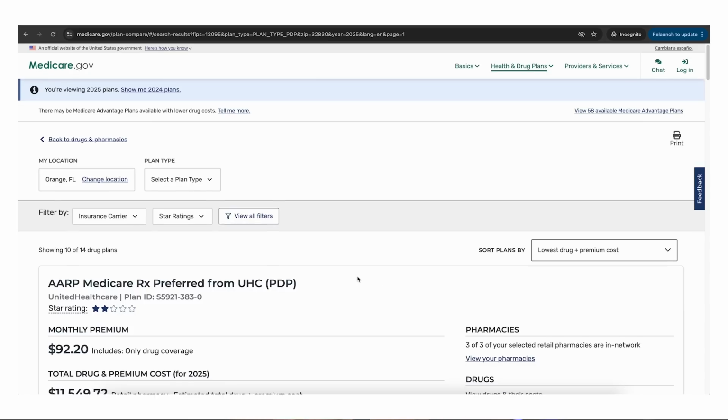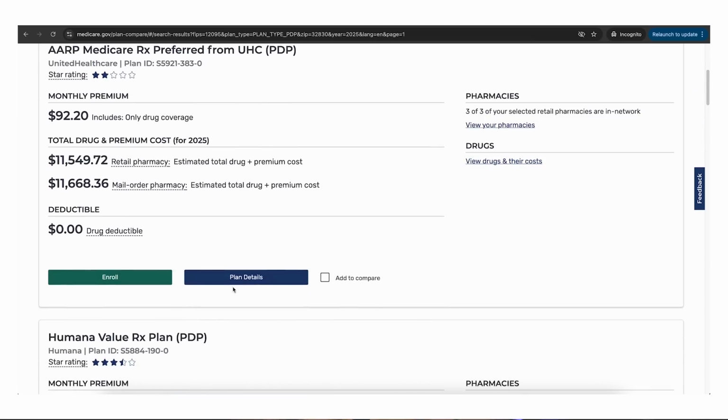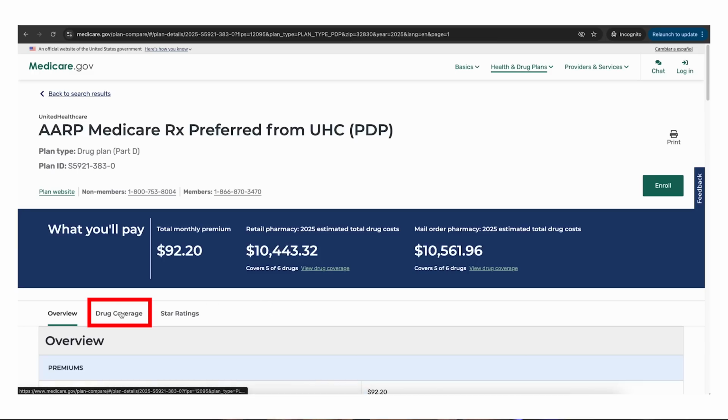Now, there are a couple of things that we need to notice in this example. First, notice how the total costs for you with these medications are well over the $2,000 max out of pocket everyone has been talking about for the last year, and how great that will be for folks with high cost medications. Well, we can see that not everyone has a $2,000 cap, and there is an important reason. You can click on the Plan Details button to see what's going on. Then click on the Drug Coverage tab.